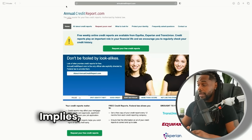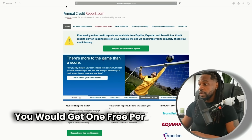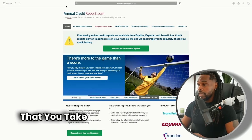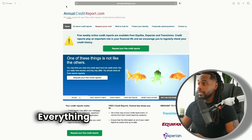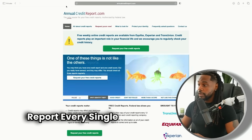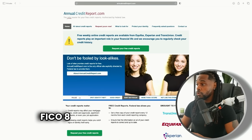Just like the website implies, it used to be an annual credit report. You would get 1 free per year. So while you can still get this weekly, I highly recommend that you take advantage of it. It's a very good way that you can keep up with your reports and make sure everything is accurate. I personally download 1 free report every single Sunday. Now, with that being said, let's actually walk through how you can see your FICO 8 scores for free.